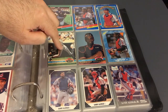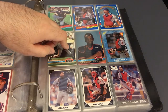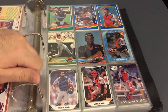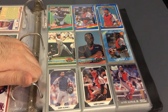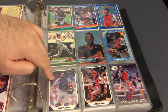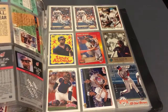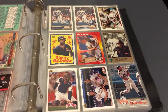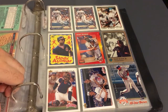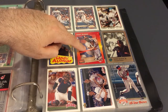Here you got some 91 Stadium Club, the regular and the Members Only. Classic. Looks like they actually used the same photo on the Donruss and the Classic. You got from Leaf, I think this one was the Leaf preview, and that's the regular Leaf. Some 92 here. You got the regular Topps, O-Pee-Chee, Premier. It's a nice one there with his kid.